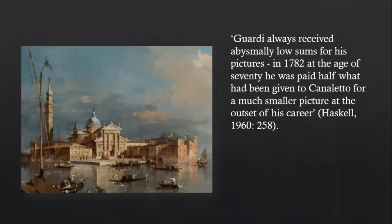Through the 17th century, the Venice art market flourished thanks to the affluent tourists who visited the city as part of the Grand Tour. Francesco Guardi turned to vedute paintings following the high demand for this subject and the success of Canaletto. However, his style was never as highly regarded, and the economic value of his paintings never matched that of his contemporaries. Guardi's low income and unstable financial situation might have influenced his pigment preferences.